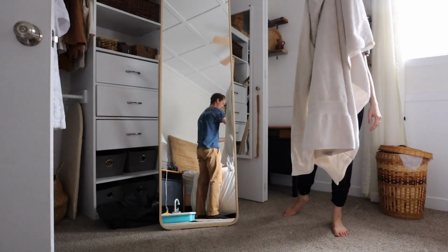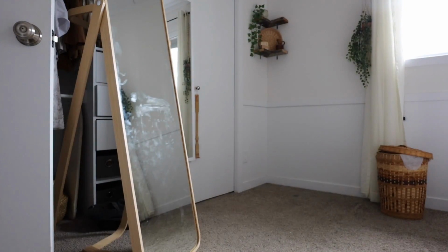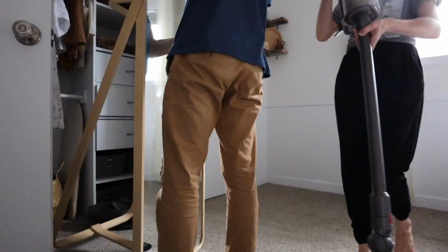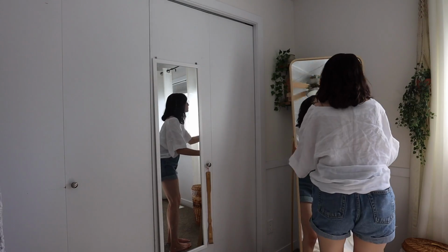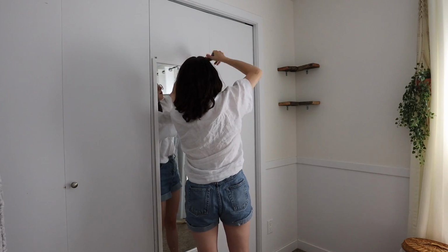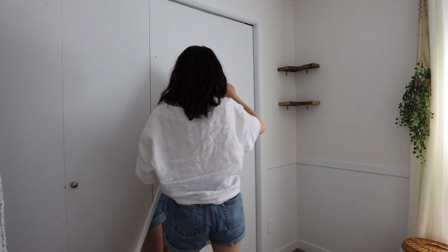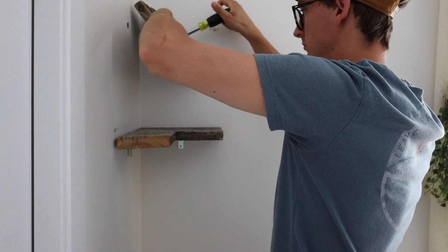We bought it, we brought it in, and we started moving things around. So things started rolling. And as much as I didn't want to, we did have to take down the corner shelves that were in that corner just because that was the only place that the mirror could fit. So we took those down and we're saving them for the next house.